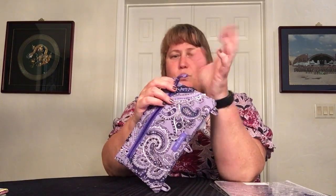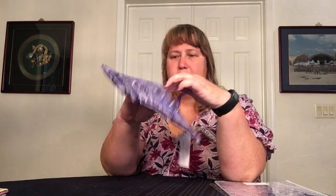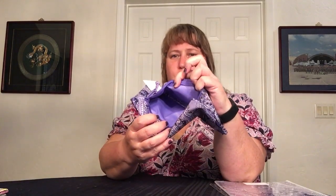So it's a single zipper. It's the rope zipper pull, just like Lighten Up has been for a long time. And inside it's sort of that rubberized interior. It's just perfect for pens and pencils and office supplies, or even other things like your Post-it notes or planner stuff, whatever. It's good for a lot of different things. But yeah, so I got that.